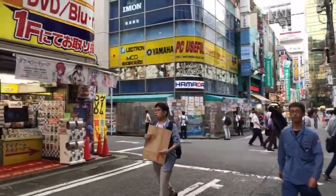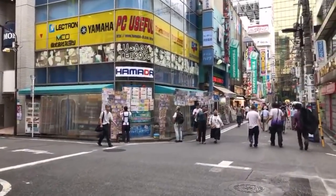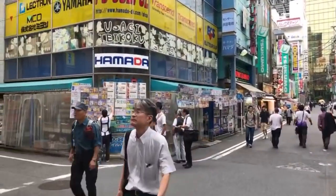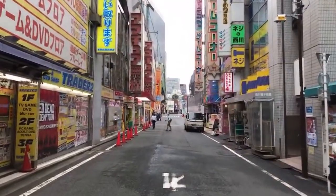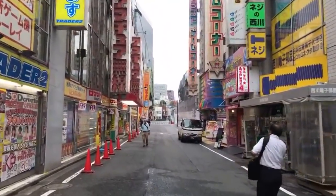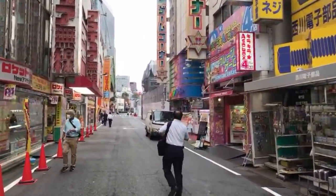All right, now we're gonna walk down the computer, see some computer parts, and then take a look at the maid cafe. Now the maid cafes don't start going for a little bit longer, but there are tons of game centers here. A lot of the businesses moved onto this side of Chuo Avenue. So these are two game centers that have been here forever. I don't know how long they're gonna be here though, because people just don't come down this way very often.